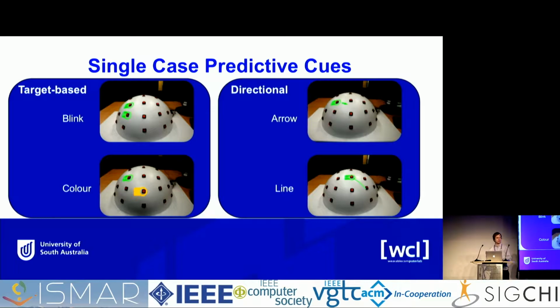So onto the conditions themselves. In addition to the baseline condition, what we have here is our single case condition. For target-based, we have blink, which would have an additional green annotation that would be blinking for the upcoming task. We have color, where the upcoming task will be highlighted by an orange color instead. And then for our directional-based cues, we have just one green annotation, but we also have a directional-based cue in the form of either an arrow, which will point in the general direction of the next task, or a line, which will link from the current task to the exact location of the next task.